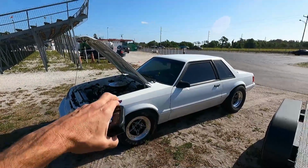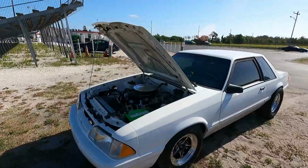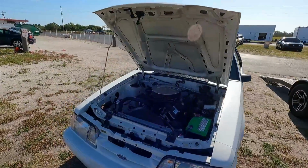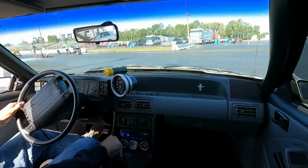All right, so we made it to Bradenton, and I'm standing next to the slowest car on the property right now. I just got it unloaded and warmed it up a little bit. So I'm going to go get the tech card or whatever I have to do to sign in, and we'll get in the lanes and try it.